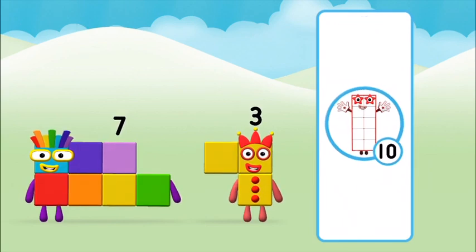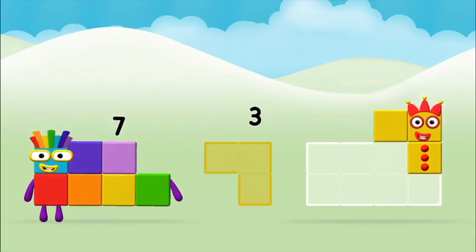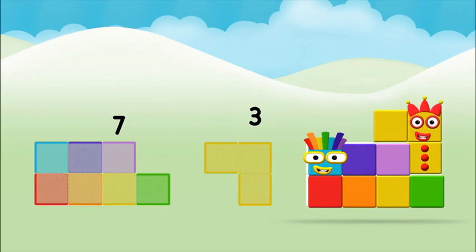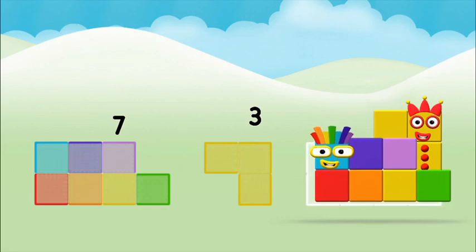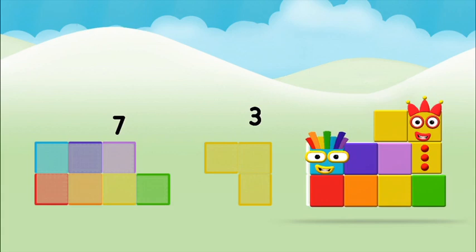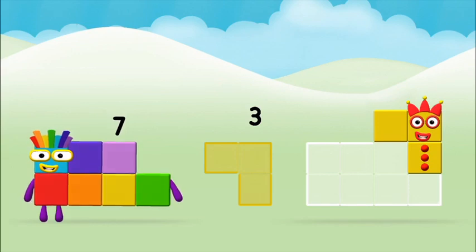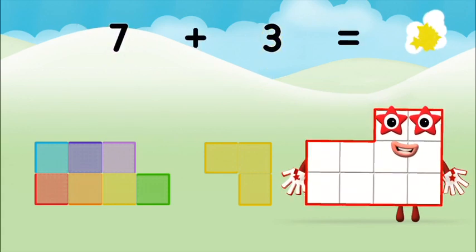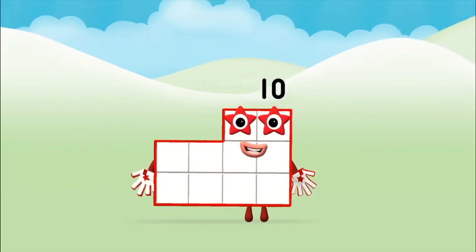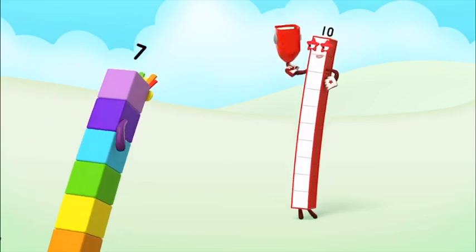What number block can you make? Great! Now add the number blocks together. Seven plus 3 equals 10. You made number block 10. 10, 10, 10 again. 10.